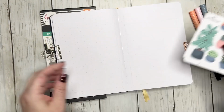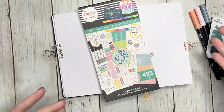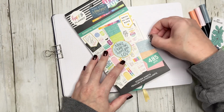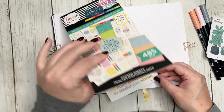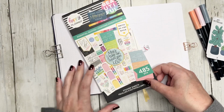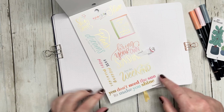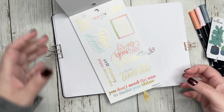And as I was looking at this, because I love including quotes in my pages, I decided that the quote that I'm going to be using is coming from Essential Quotes with the Happy Planner, because I'm still using stickers in my spreads, obviously. And we're going to use this one that says, "You don't need the sun to make you shine." I love the colors. I feel like the colors will work well with it.